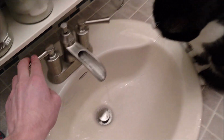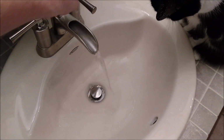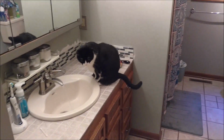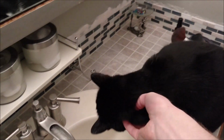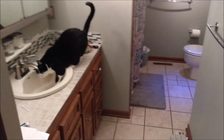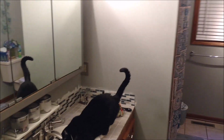I really like this. This is so cool. I don't know why I like it so much, but I do. That was the kind of one stipulation of my input on the bathroom remodel, was that I wanted that. The cat likes it too, so. Yes, you like the faucet. So we could have went cheaper there. It wouldn't have been the end of the world, but yeah, $799 for a completely different bathroom.